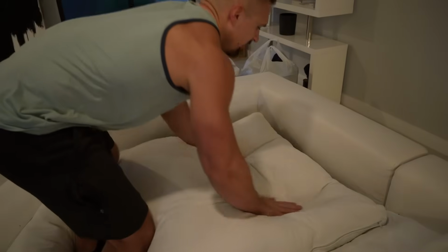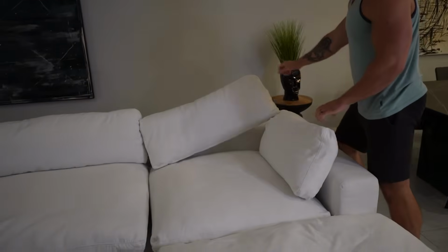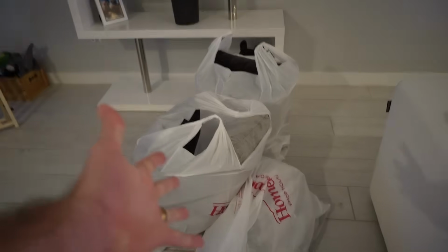Yes. Now that's a pillow, guys. Last one. Whoa! We did it. Ooh, that is nice. Okay. All that hard work paid off. Alright, time to do everything else. We still have all these bags.